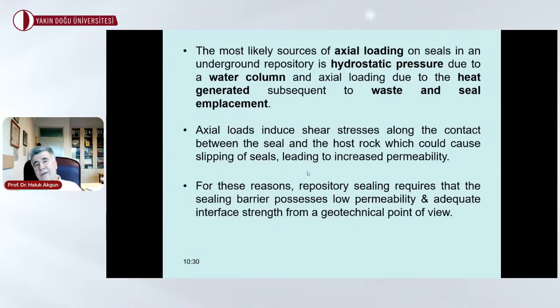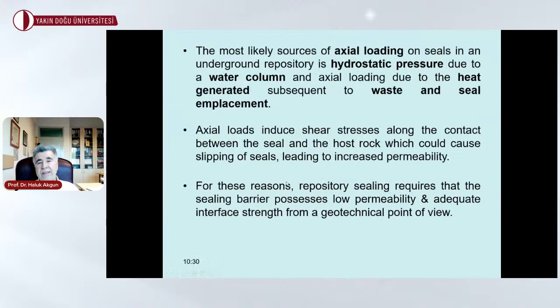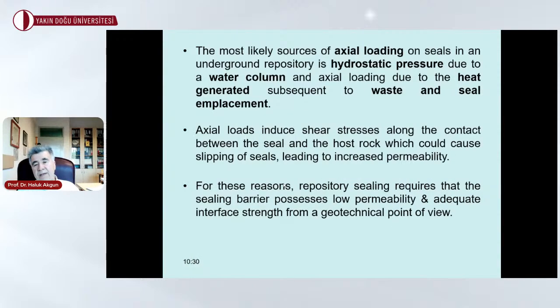So in short, what are the most likely sources of axial loading on these seals? They're either hydrostatic pressure due to a water column on them, or due to the heat generated subsequent to waste and seal emplacement. Due to these effects, we're going to have axial stresses on these seals. And what are these seals going to do? They're going to induce shear stresses along the interface. And if the shear stresses are excessive, exceeding the shear strength, we will have the loss of containment, and we could cause slippage of these seals. And at the end, we're going to have increased permeability, and inadequate interface shear strength from a geotechnical point of view, we can say.